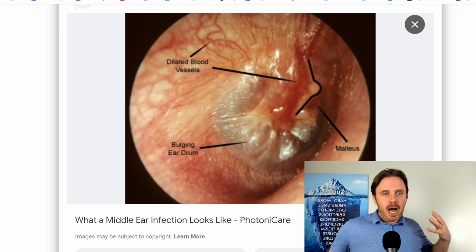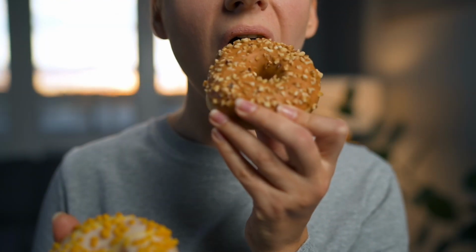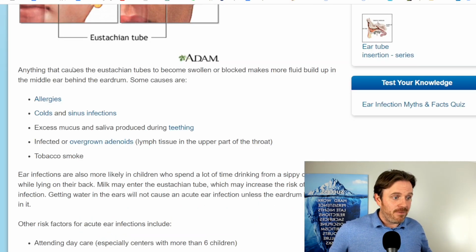Again, I had a long list of issues as a child. I had tons and tons of ear infections as a kid. Now, what was the root cause? I ate a lot of gluten, a lot of sugar, a lot of dairy. And so the driving factors of that mucus we talked about over here, I didn't highlight it enough. I'm going to highlight it more.